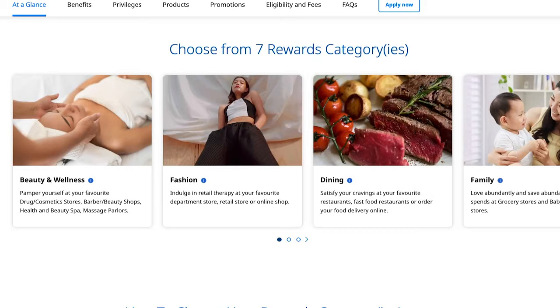So even though this card requires you to select one category in order to earn the bonus points, this card is actually a rather good backup card. For example, if you always spend more than $1,000 on your Citi Rewards card, then you can shift the extra spending to the UOB Ladies card.